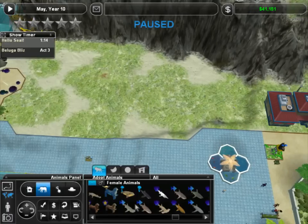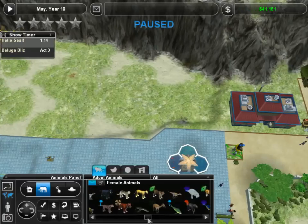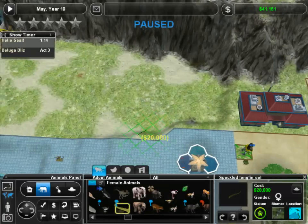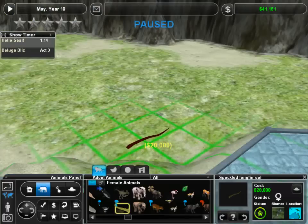Anyway, let's get started because we are going to add the absolutely adorable, super duper cute... Oh, I don't know what it is about this eel. It's such a simple little thing.